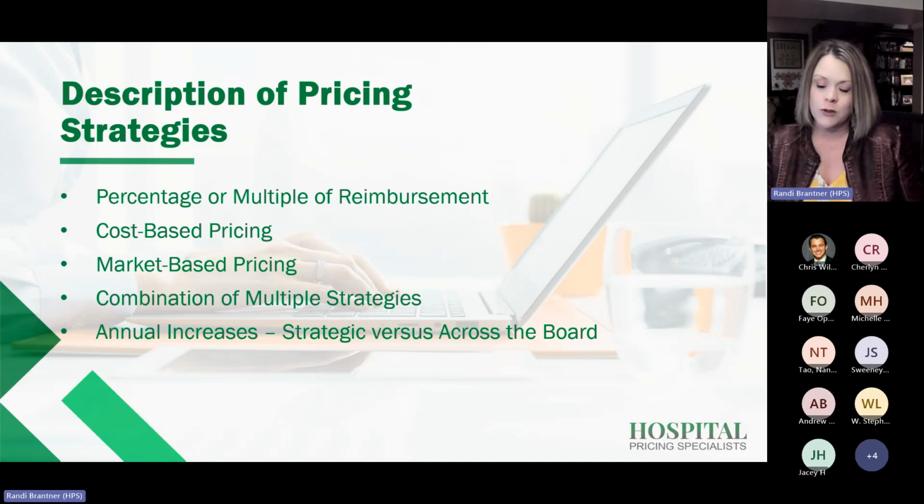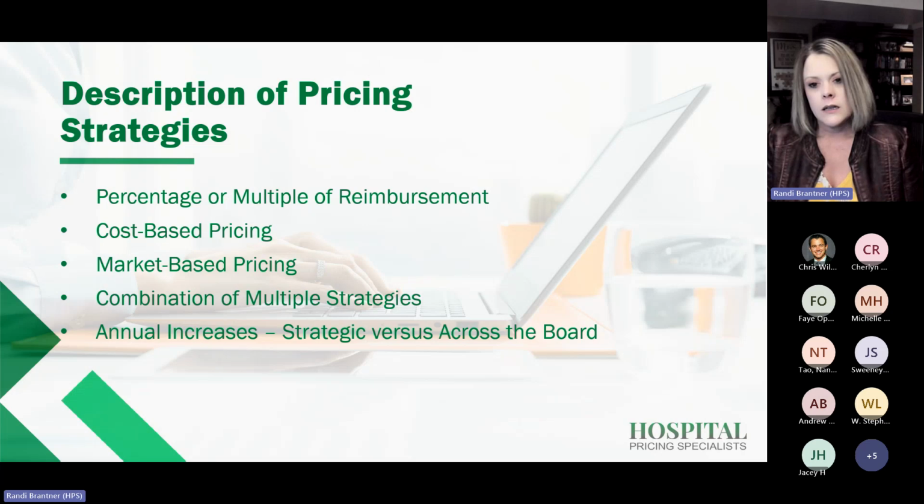So all those three bullets are the primary pricing strategies: reimbursement-based, cost-based, and market-based. Many facilities will use a combination of all of these strategies. I'll walk through those various combinations soon, but I wanted to take a moment to talk about the ongoing maintenance of pricing. Hospitals have traditionally implemented uniform annual price increases. This method was deemed sufficient prior to the era of price transparency.